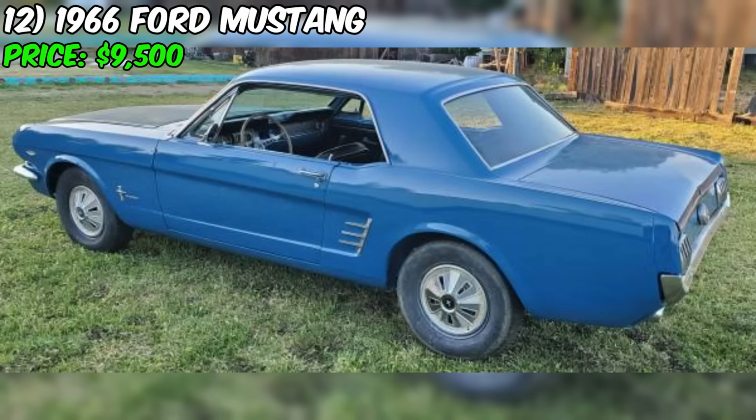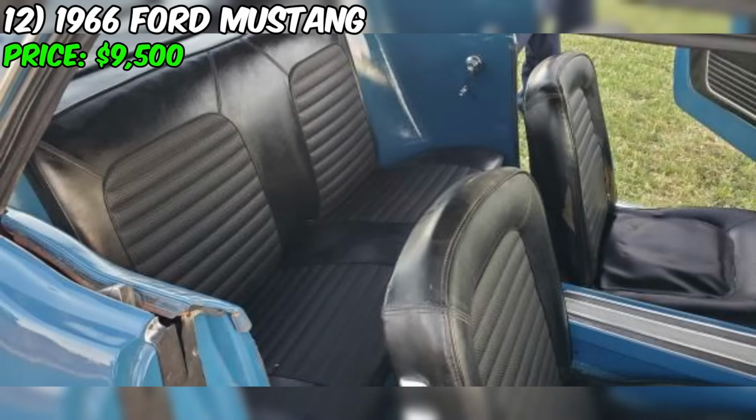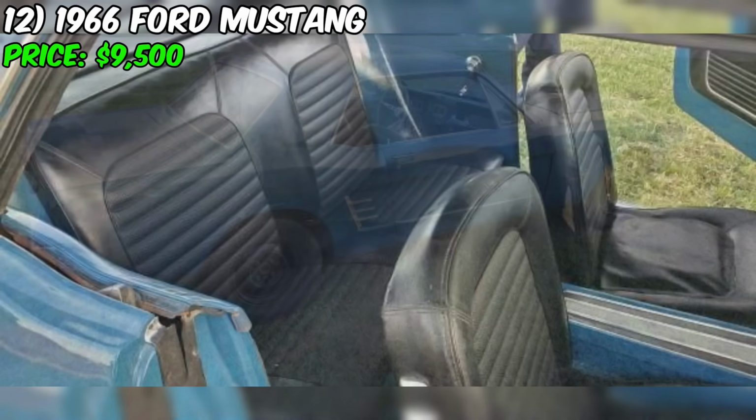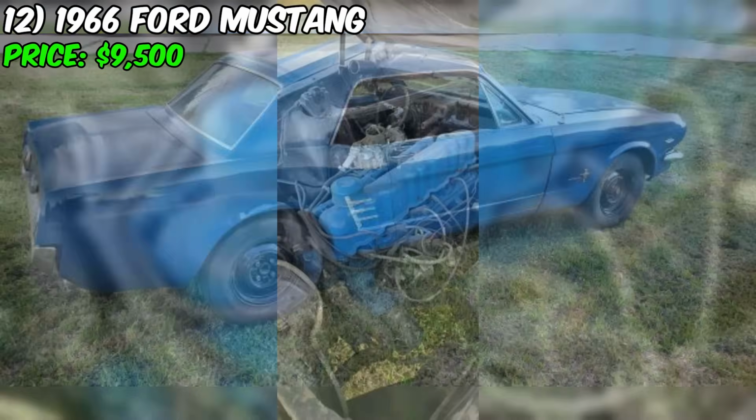Finally, let's talk about the price. At $9,500, this Mustang is definitely on the more affordable end of the spectrum for a classic car. Of course, the price will depend on a lot of factors, like the overall condition of the car, any modifications or upgrades that have been made, and the current market demand for classic Mustangs. But if this car checks out and is as good as the seller claims, it could be a really great deal.